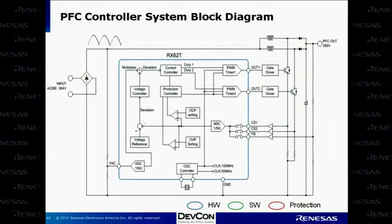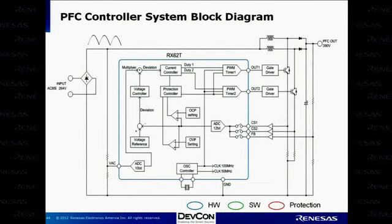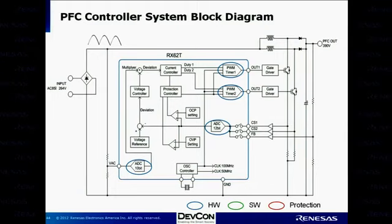This is a block diagram of the various peripherals used for this PFC implementation. So first of all, we have the hardware elements such as the timers. So these two timers drive the gates of the power switches. There's the ADC, which has to measure the currents on the sensing resistors and also the voltage on the output. And then we have the 10-bit ADC, which measures the AC voltage on the input. Then the protection elements. We have overvoltage protection, overcurrent protection, and so on.